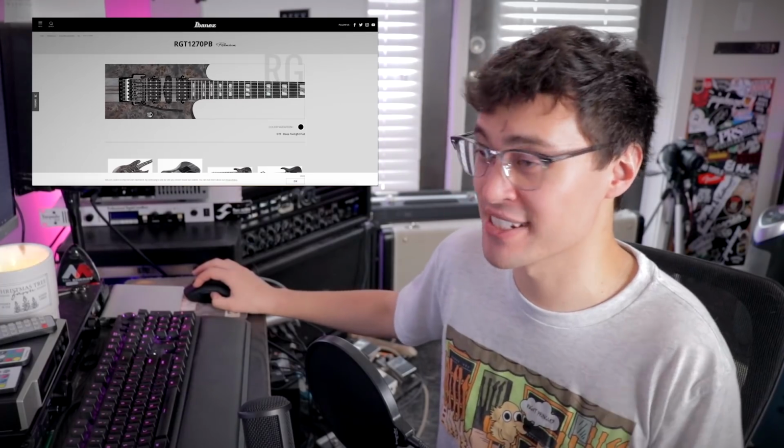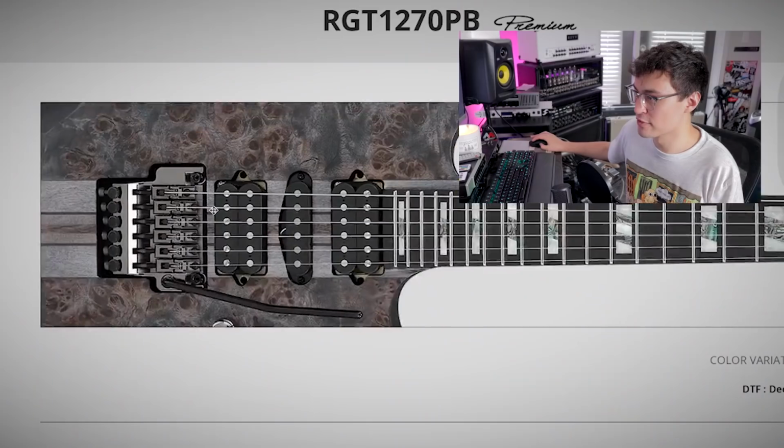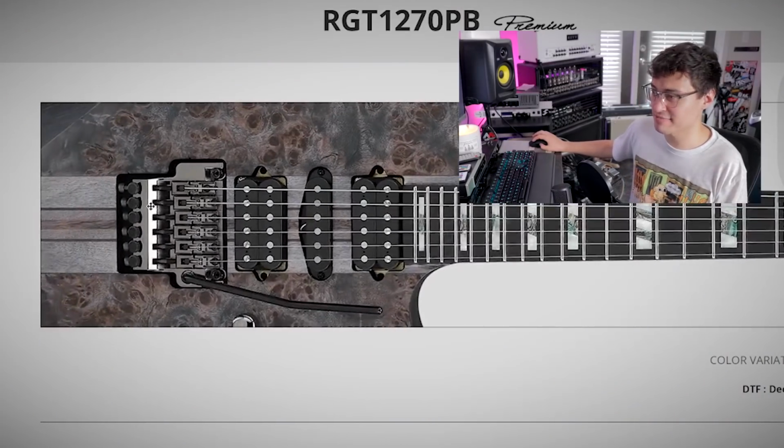Oh, my bad, the trem version is actually HSS, so don't listen to what I have to say. True Velvet single in the middle. Never tried it. Sounds smooth.